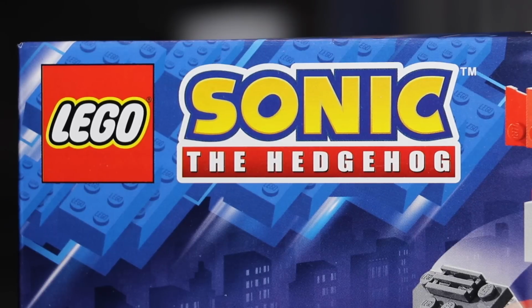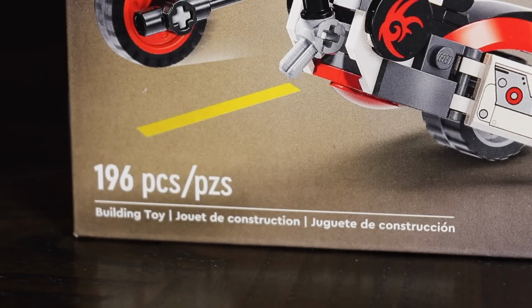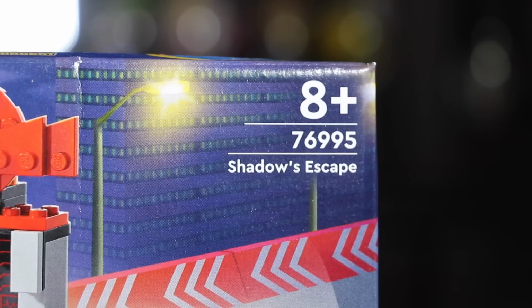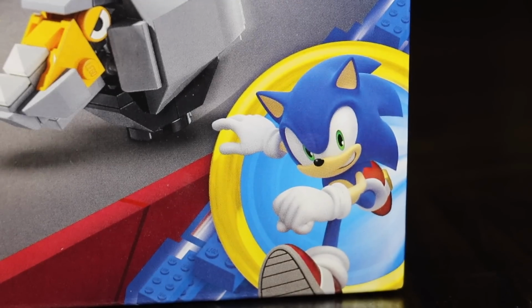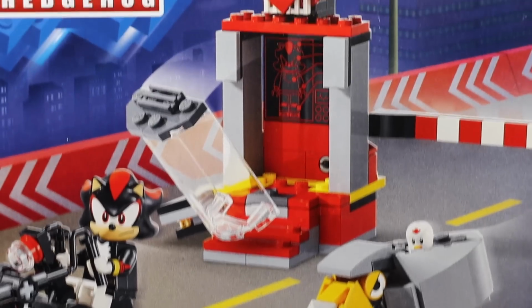At the top left we have the LEGO Sonic the Hedgehog logo sitting on a few blue bricks. At the bottom left it says that the set is 196 pieces. At the top right it says that the set is for ages 8 and up, the set number and the name of the set, Shadows Escape. And at the bottom right we have the Sonic render, which we see on every piece of Sonic merchandise nowadays. And we have the artwork showing Shadow on his motorcycle, the Rhino bod, and the escape pod that Shadow is in.